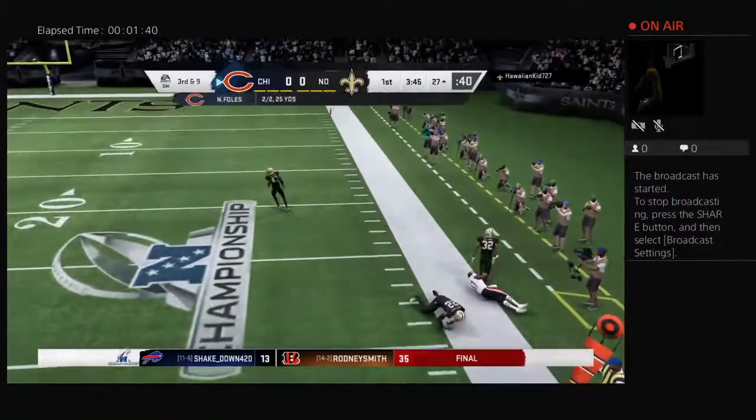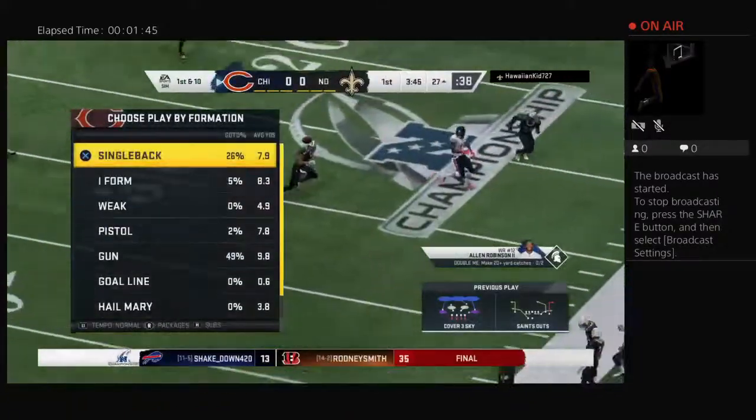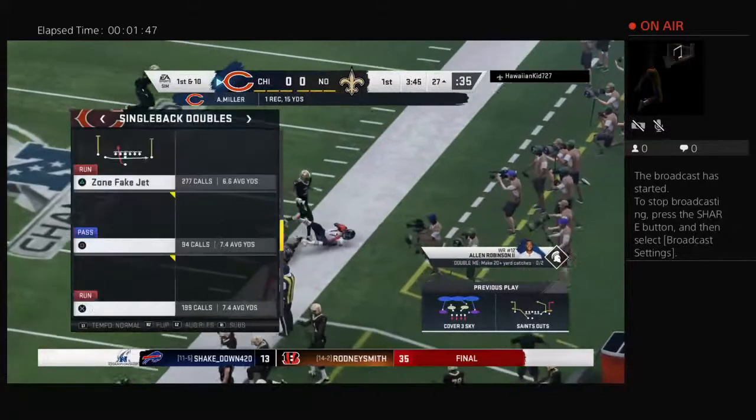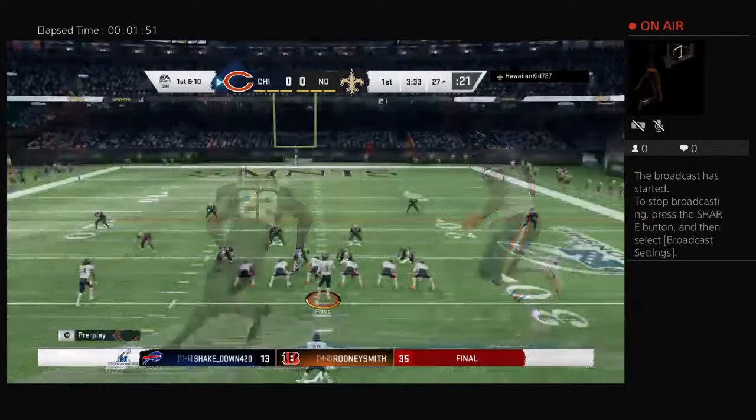Now Foles. Open man is Miller. He's got it. His first catch in this NFC Championship game, and it's a first down. Nice job keeping that opening drive alive, and they're in plus territory, that part of the field where you really want to convert on 3rd down.